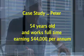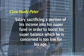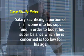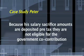Peter is 54 years old, working full-time, earning $44,000 per annum. He is currently sacrificing a portion of his income into his super fund to boost his super balance because he is concerned the balance is too low for his age. He also wants to take advantage of the government co-contribution. Because his salary sacrifice contributions are deposited pre-tax, they are not eligible for the government co-contribution.